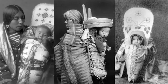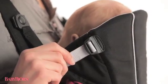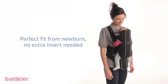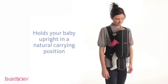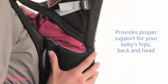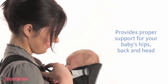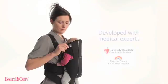What we do know is that traditional Native American means of carrying the baby on a flat board with the legs next to each other increase the risk for something called developmental dysplasia of the hip, or hip problems. But the front pack carriers like the Bjorn that allow the hips to be in a flexed position, or whatever position the baby wants them to be in because they have free range of motion of their hips, are perfectly safe for the hips. And there's no evidence that being carried in a baby carrier causes any problems with the genitalia or the spine or anything else.